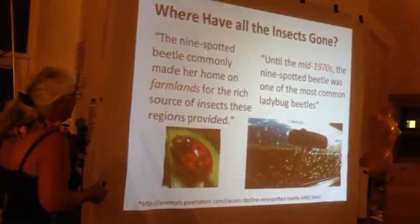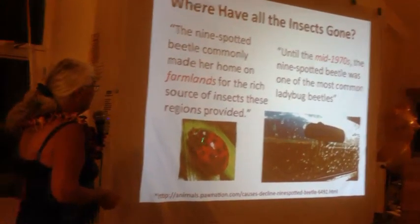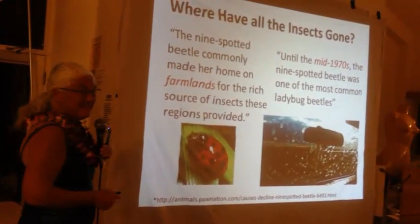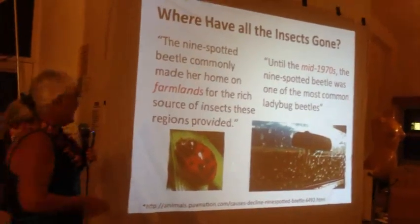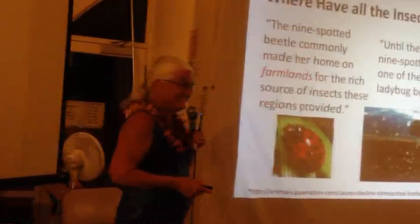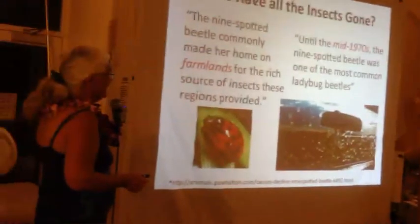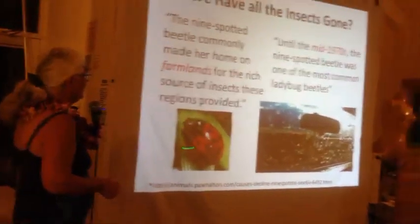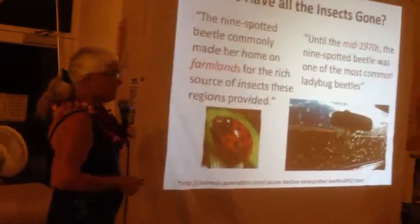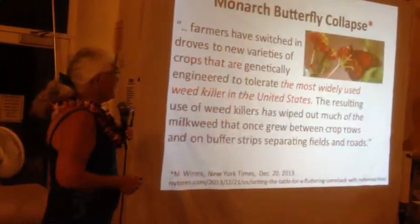The bugs are disappearing. This was very popular, this bug. This is the ladybug. They were all over the place when I was a child. I haven't seen a ladybug in years. Has anybody seen a ladybug? You guys have some here. That's awesome. There's a few left. Well, they're really dying out. They've been dying out for a long time. This was one of the most common ladybug beetles, this particular one, which I remember. The nine-spotted beetle.